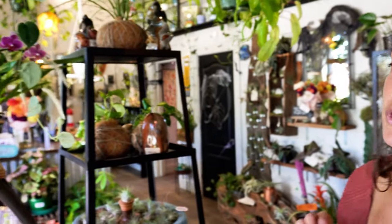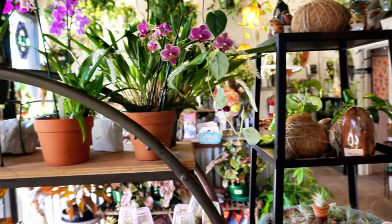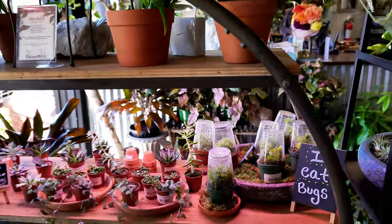Okay, so we've taken a turn. Now we're at my absolute favorite plant store in Asheville. Yes, this is my favorite plant store, Chlorophyll. If you live in Asheville or you're looking for plants in Asheville, you need to come here. We're gonna show you their jungle. Check this out.